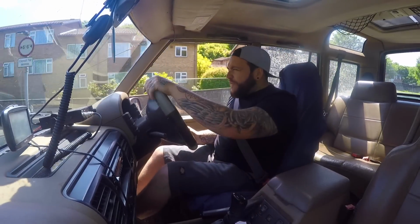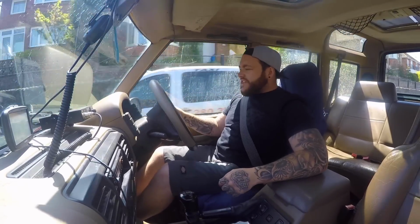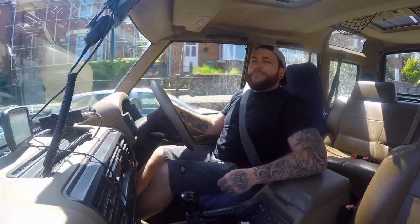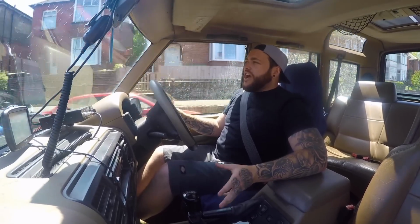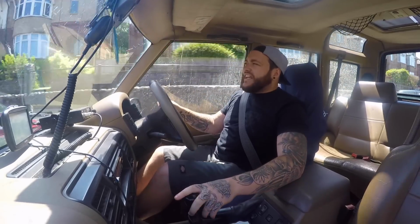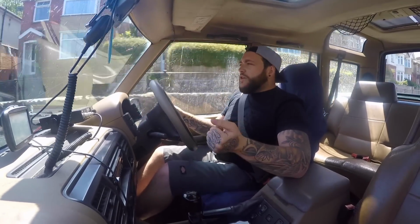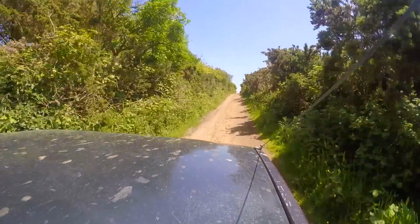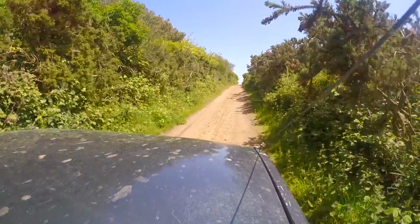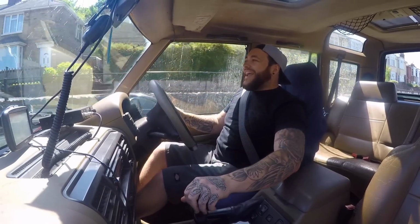Although the steering is very, very light for such a big truck, the accelerator is pretty stiff. You have to sort of jam your foot down to get anywhere. The clutch and the gearbox do have a nice feel to them though. They're not as stiff feeling as I thought they would be. Although driving along normally at 30 miles an hour as we are now, the car feels very vague. It's very sort of like this, swaying around.